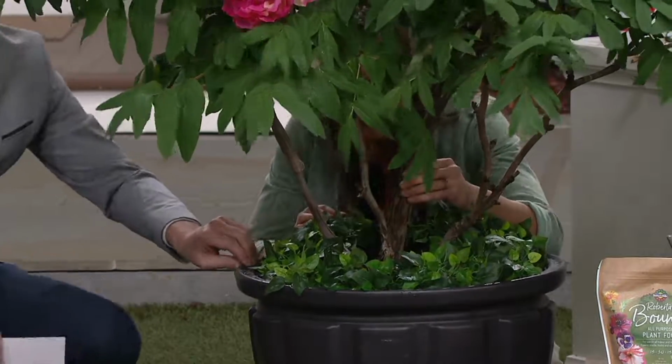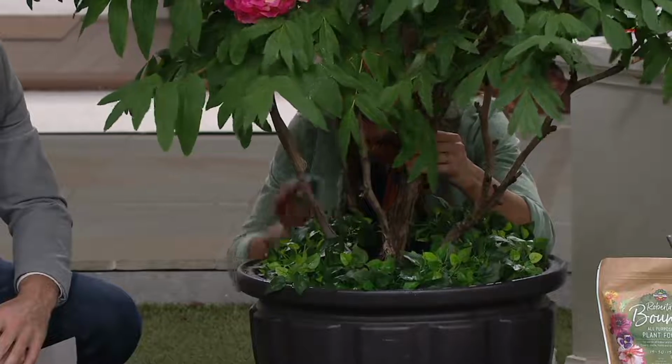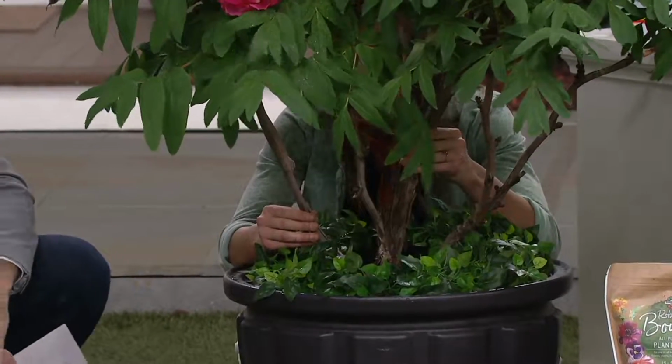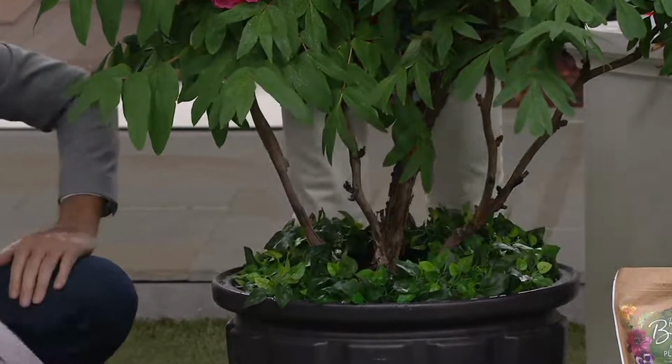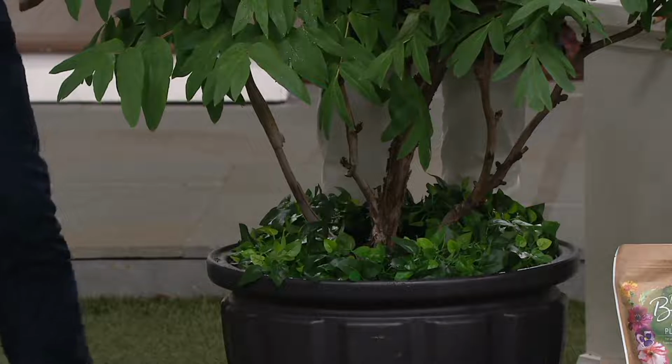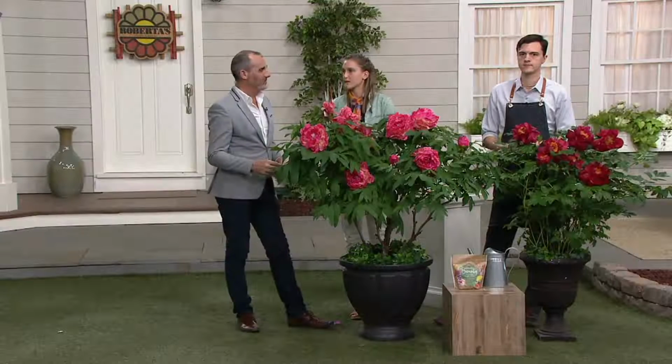But just feel how strong and sturdy this tree trunk is. It is truly a really sturdy trunk. Your massive peony flowers are not going to be flopping over, face down in the soil like your garden peony flowers.